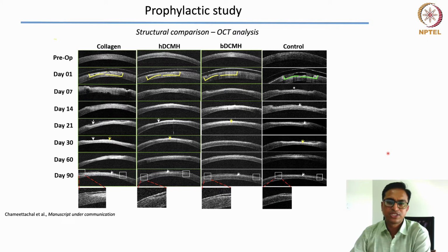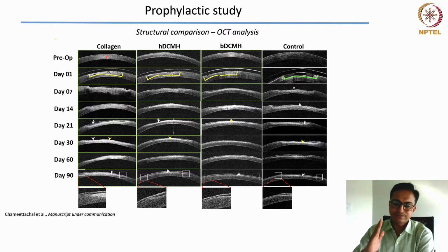And we have also done OCT analysis. OCT is optical coherence tomography, by which we can clearly see the tissue cross section. If the tissue is opaque, a whitish spot can be clearly visible. In case of collagen, the tissue is highly opaque, and you see the white spot is very white. But in case of HDCM and BDCM, though at the beginning a white spot was there, at 90 days it is almost minimized. So that means transparency is gained.